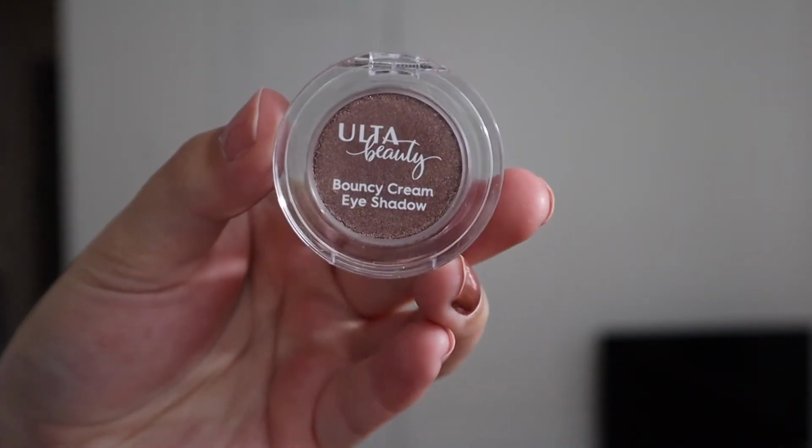All right, another product. This is another one and done eyeshadow. I'm actually trying to work on a one and done eyeshadow look. I think it's gonna be a lot of fun, and I'm looking forward to recommending a lot of those one and done eyeshadows for you guys. But this is from Ulta Beauty, the in-house brand, and this is the Bouncy Cream eyeshadow, and I do have the shade Italian Ice.